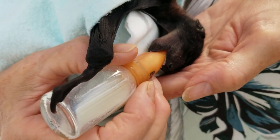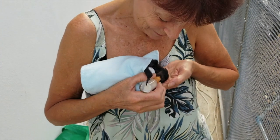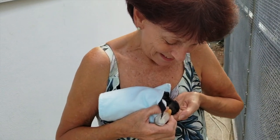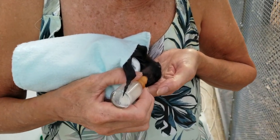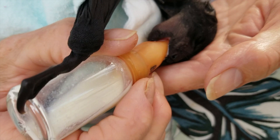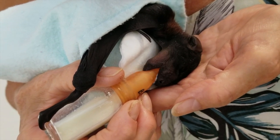Oh, the bottle for you, yeah. What is it? 4 hourly feeds? Mm-hmm. 4 hourly feeds and a lot of subcut fluids. And he's doing really brilliant. Well, look at him, he's like a baby gremlin. Ears still not up. His eyes are closed at the moment.